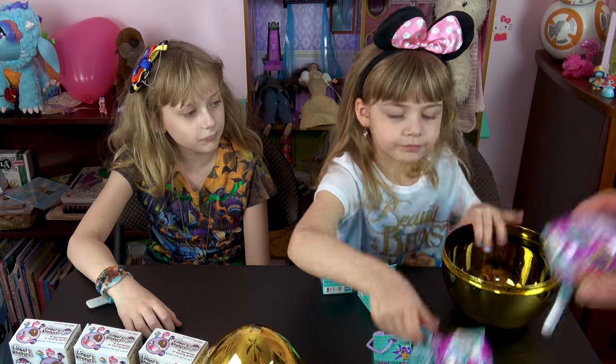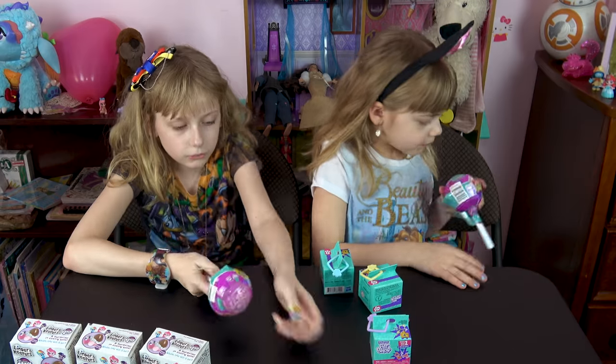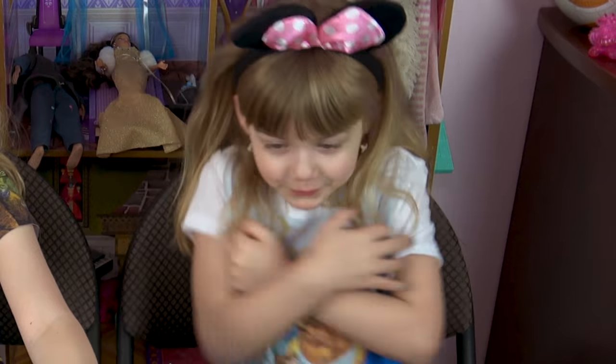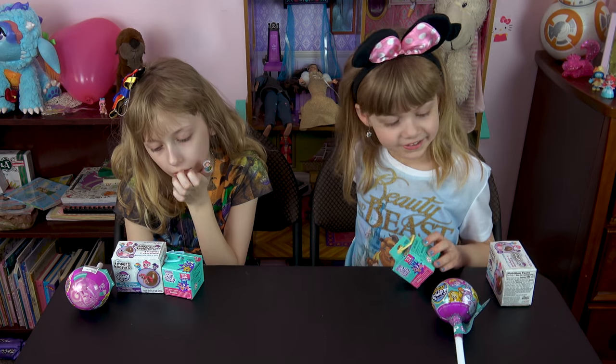And we have this yummy, yummy smell things. Pikmi Pops. This smells good. Oh my god, it smells so good. Okay. Bella, which one do you want to open first?